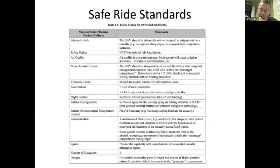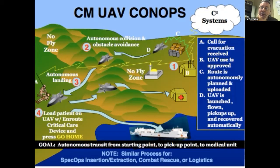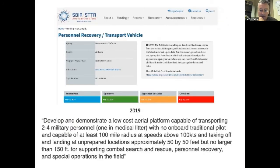And they have these safe ride standards, less than 2G in any axis. And again, you'll know that yesterday the North Koreans launched 2 ballistic missiles. 3 days ago, they launched their first sort of Tomahawk-style cruise missile. So if we go to war in North Korea, which would be bad, or with Taiwan versus China, we won't have air superiority. So how do we casevac those patients? How do we get them back to Role 2, Role 3? That's something for us all to think about.